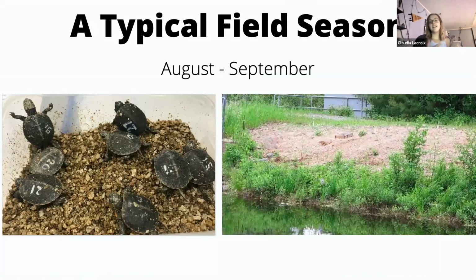And then finally, in late August and September, our turtles start to hatch. Depending on the year and the specific student project, we may monitor turtle eggs in the lab, which is shown in the left photo with all the hatched painted turtles, or in the field, such as the Lake Sasajewun Dam, which is just on research station property.